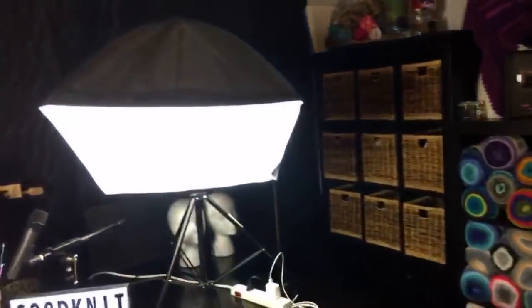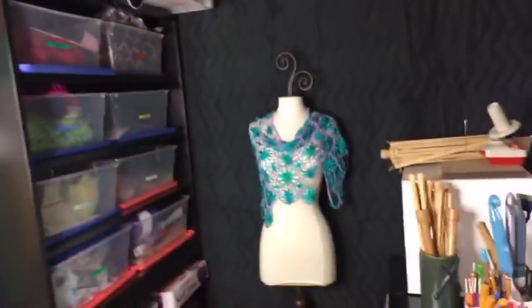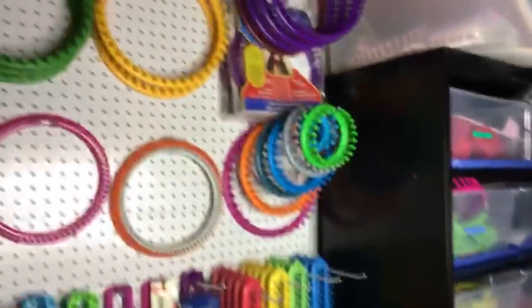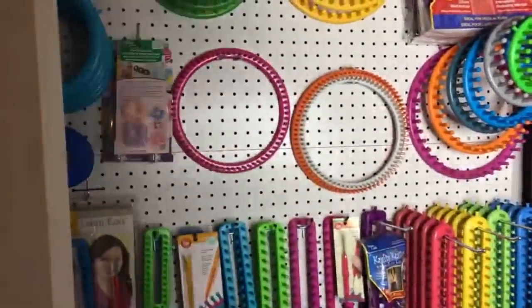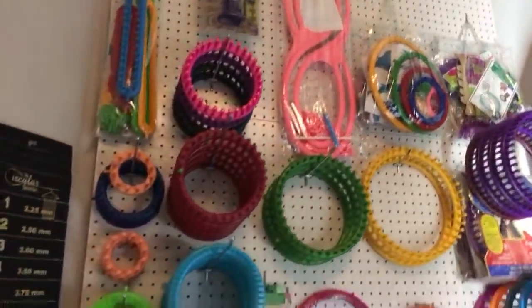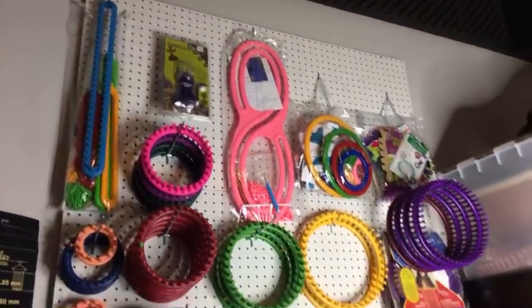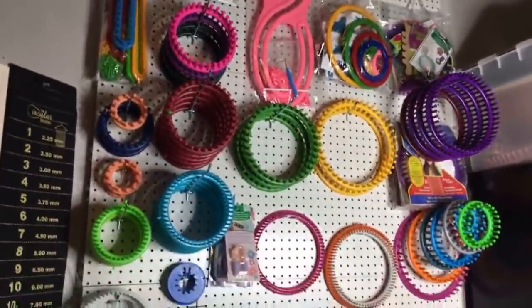Okay, now let's spin around. If there's any doubt that I love loom knitting, you'll see more now. Ready? Are you ready? Here we go. I gotta move my light here. Hold on. So this is my wall of looms. Yeah, I have a lot. Here we go.